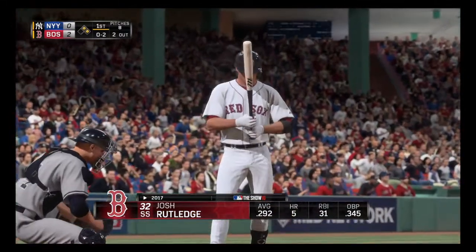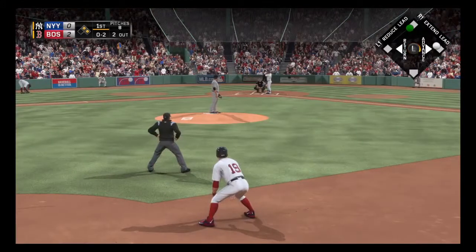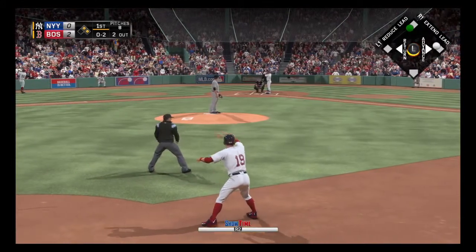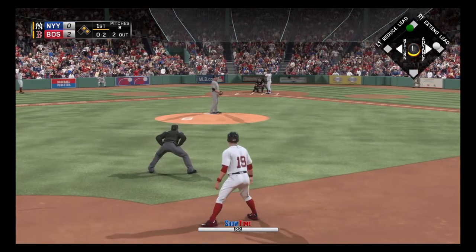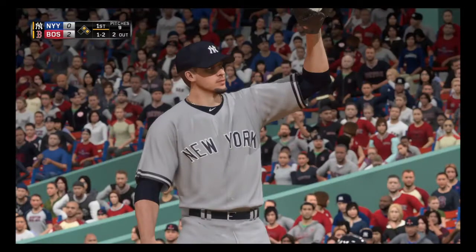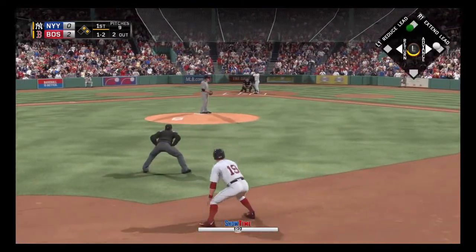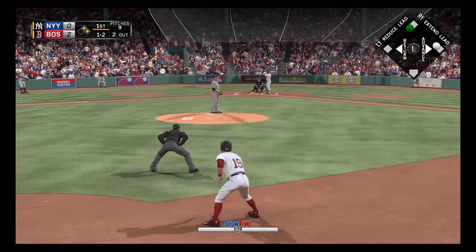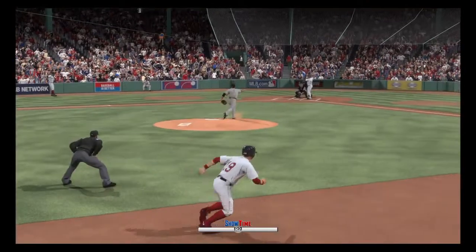Josh Rutledge will get his first opportunity here. And as you can see, he's got that average up over the 290 mark to begin play. And he hit over 300 during the last month, so he's seeing it really well right now. And a breaking ball in the dirt that time for a ball. And as the Yankees get started here tonight, EK, they've been in a nice little groove, winning 3 of their last 4 games.